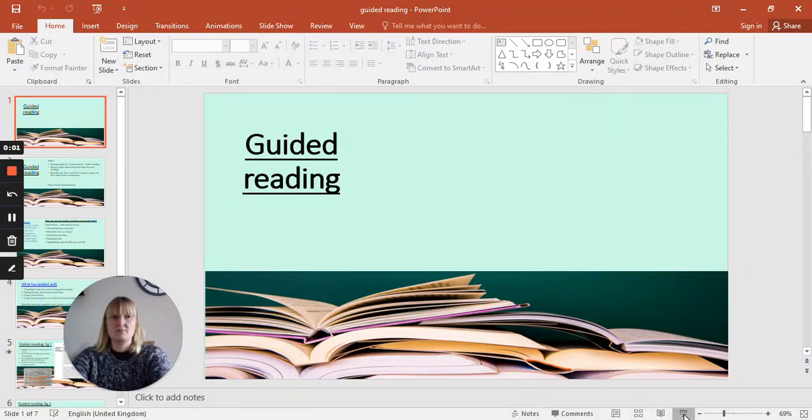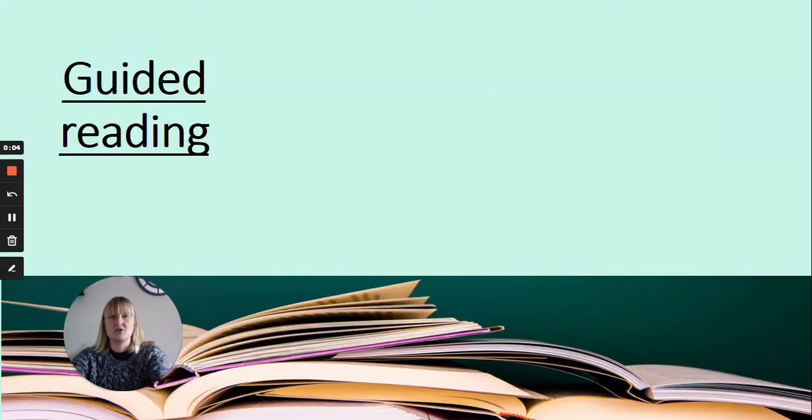Hi everyone, and welcome to a short CPD session on guided reading. Hopefully this will help you with using some guided reading in lessons and also linking in to the reading scores that are now on SIMS.